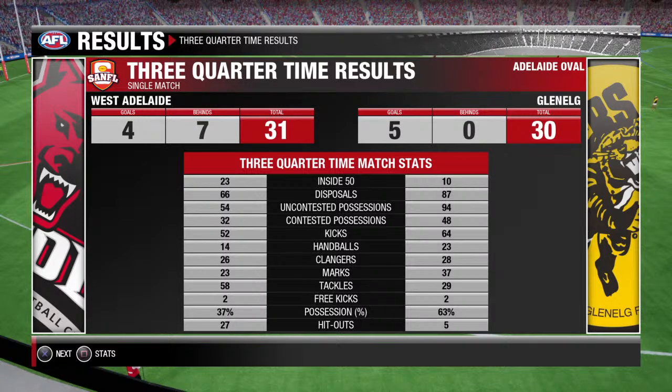Third quarter time here at the Adelaide level. It's West Adelaide 4-7-31, leading Glenelg 5 straight 30 by 1 point. Glenelg get to miss. Can they hold the record for the first time ever? Third quarter time match set: more to West Adelaide in possessions, kicks, hand passes, clangers, marks, tackles, free kicks 2-2, and 13% possession, Glenelg 27, that's the 5 in favour of West Adelaide.